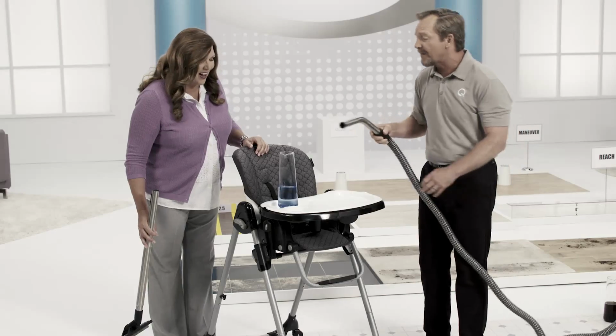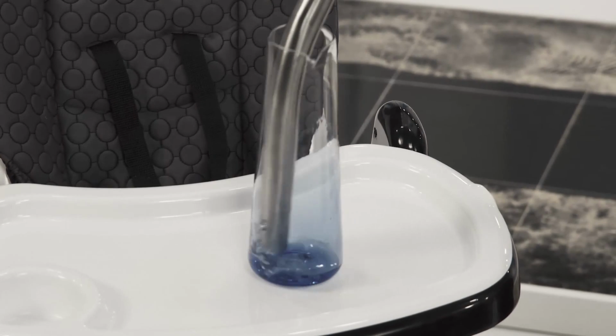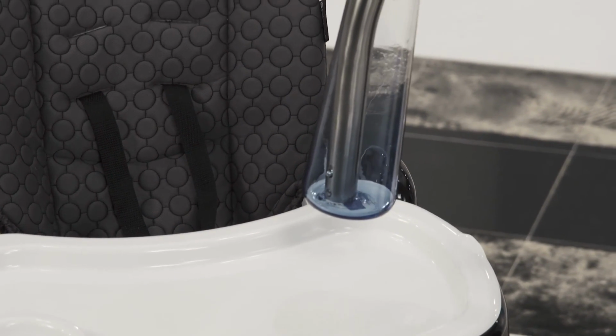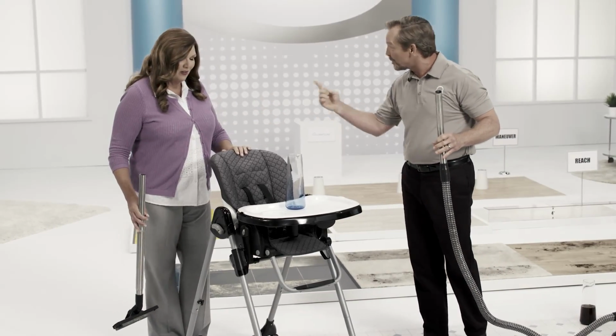And if you want to clean out the hose, we take a little bit of good old H2O. We simply just put it right in there with all that airflow. It's all gone. Now the hose is clean. Go ahead and turn it off. And there you have it, Terry. Wow. Could your vacuum do that?